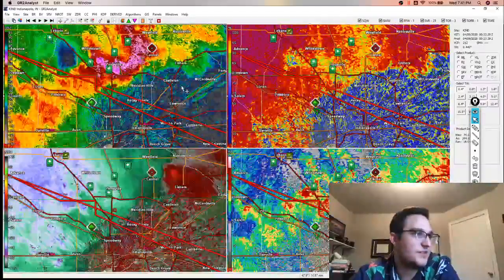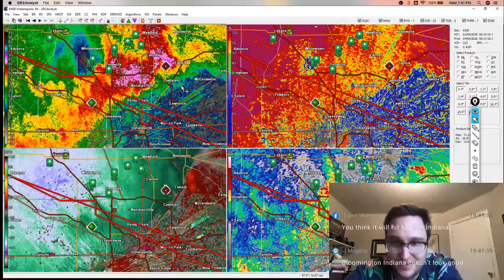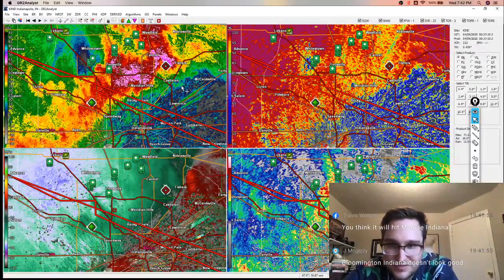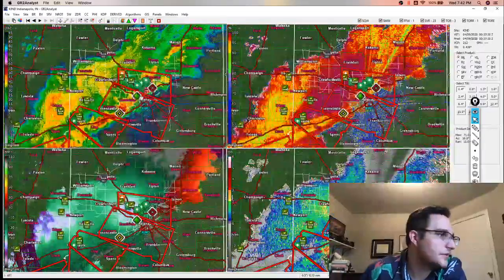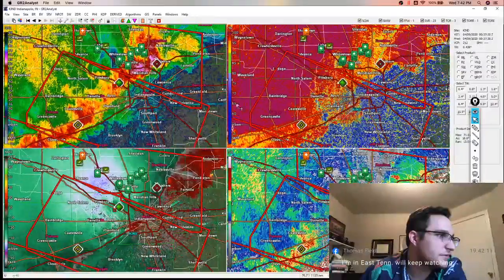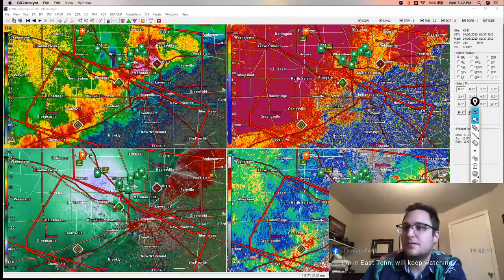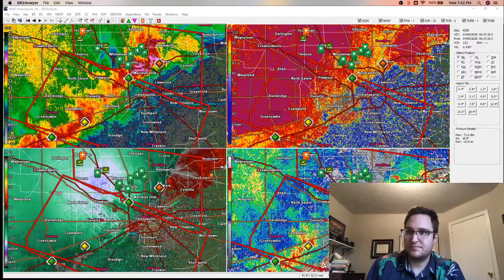Let's see, we got another update here. Again, the storm is rapidly moving across the north side of the Indianapolis area. You think it'll hit Muncie, Indiana? Bloomington, Indiana doesn't look good. Okay, let me try to get the locations for you guys here. Apologize, I don't know the area as well as I need to.